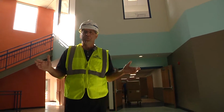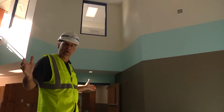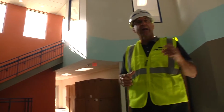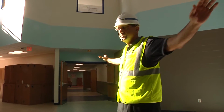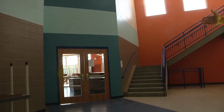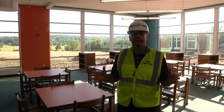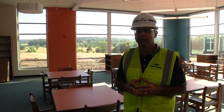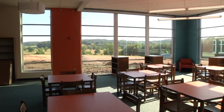As students make their way to their classrooms, they will come into this common corridor area that you see here, with the classroom sections going off to the right and to the left. And at the far end of the connector section, we have our media center. Now we're in the media center, which is at the end of that long corridor that we walked through. And as you can see out the windows, you've got a great view of the valley.